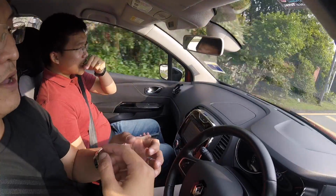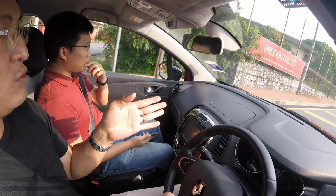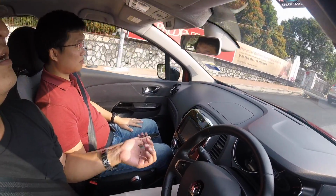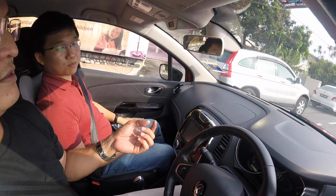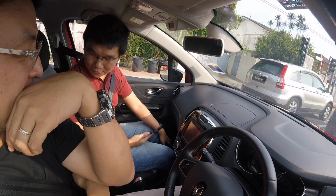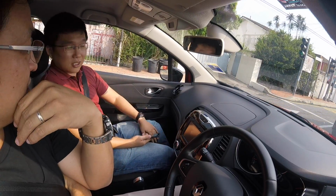Traffic light turn right. Okay. So I think the only car within the size of this is the CX3. Yep. And maybe the Ford something. EcoSport. We forgot about that car's name. Yeah. The Fiesta based crossover. The others are bigger, right?